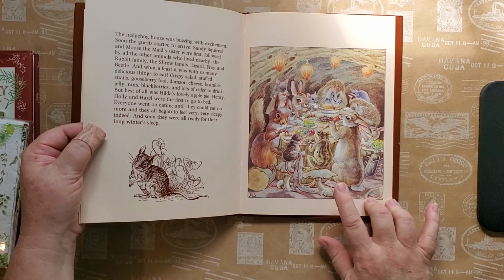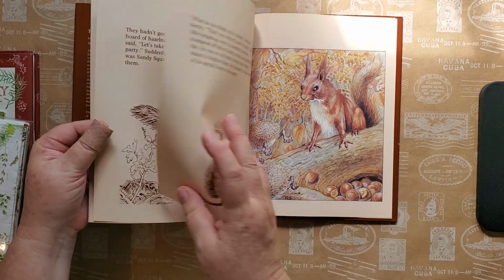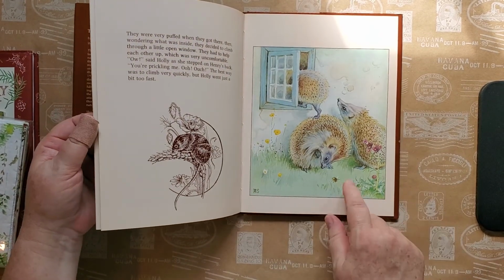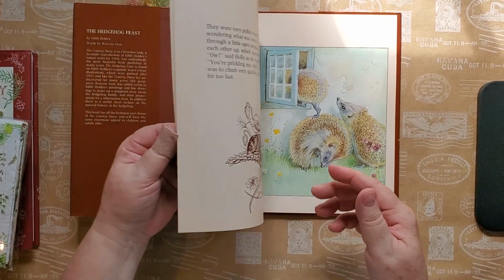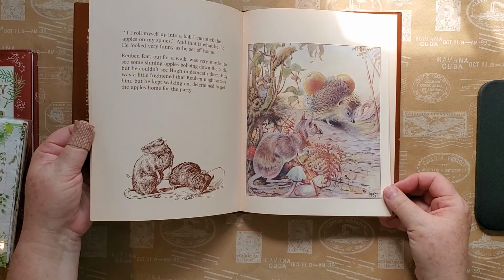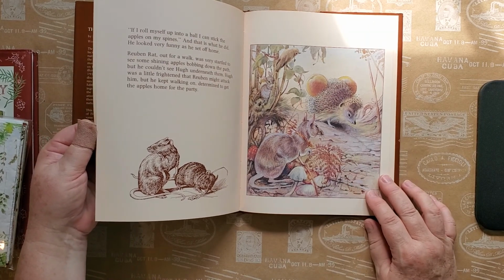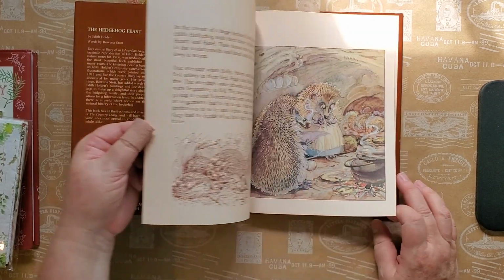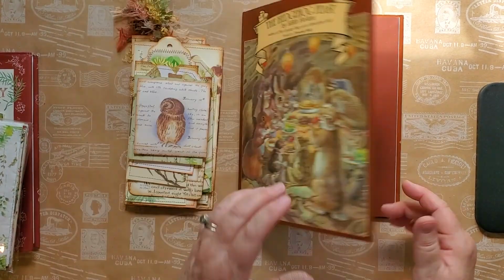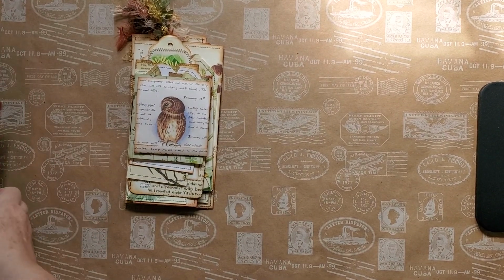Gorgeous, gorgeous. Look at the squirrel there. Hedgehogs. Sweet, sweet, sweet. I haven't read the story yet, but I'm very excited about reading it because I think it's so sweet. Look at this, how they've attached the fruit to the little spines there. So this one is totally new for me, and like I said, I'm really excited about reading that story.